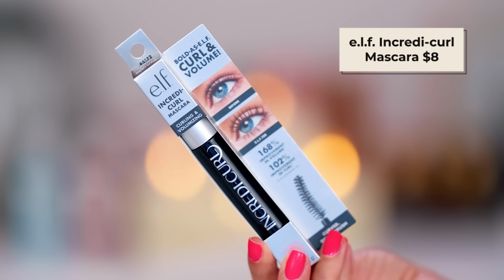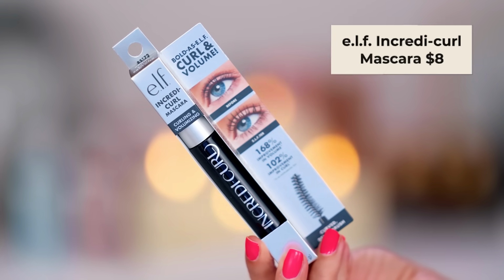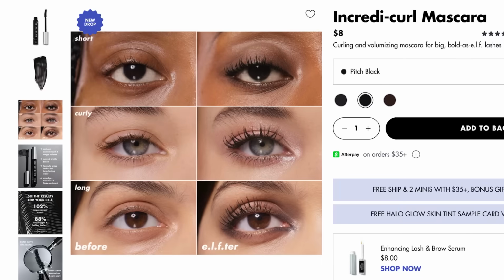e.l.f. has a new mascara as well, the Incredicurl Mascara. This is a curling and volumizing mascara. Really intense before and after on the front here. 168% improvement in volume, and the brush is kind of that banana shape. We have to try this.